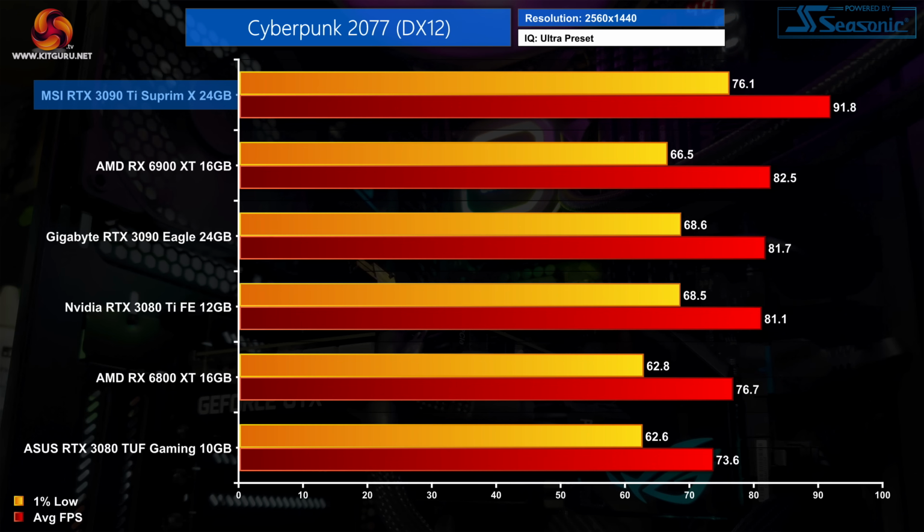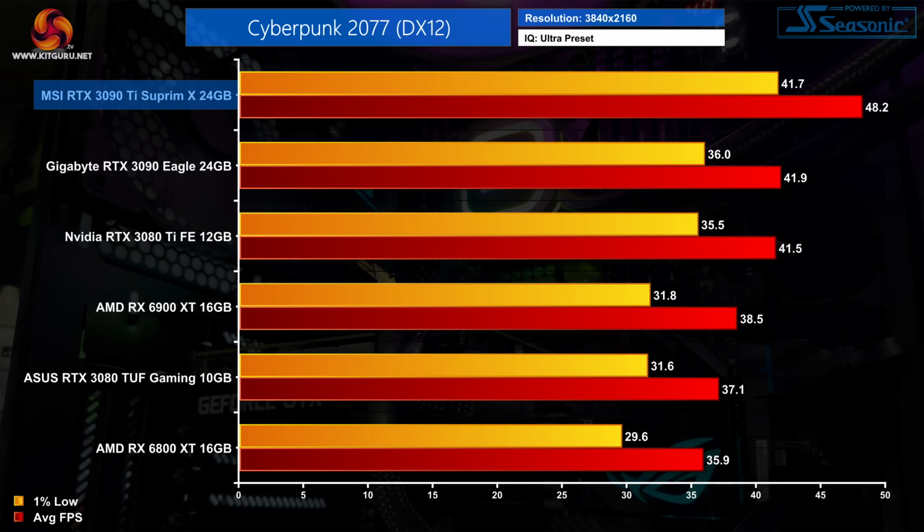Moving on to Cyberpunk 2077, we do see more from the 3090 Ti in this title. Even at 1440p, we can see more of the performance difference that we were hoping for, as the 3090 Ti is coming in 12% faster than the 3090 and 11% faster than the 6900 XT. The fact that it is still only hitting 91 FPS really shows you just how demanding this game is at ultra settings. At 4K as well, the 3090 Ti can stretch its legs further, delivering an extra 15% performance over the 3090, and it's got a much more impressive 25% lead over the RX 6900 XT as well, even though the frame rate is still sitting below 50 FPS.